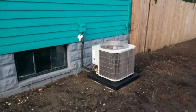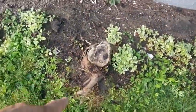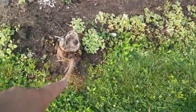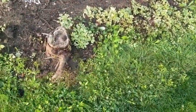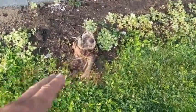All right, I got the air conditioning unit in. Now, what I want to do, little stump there. There's one there, and there's one here. And I want to dig around it, get it down below grade, and I'm going to cut it off as far as I can with my Sawzall, so that's less I have to grind.